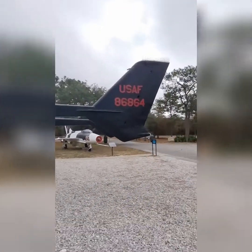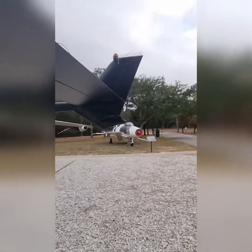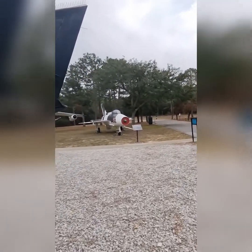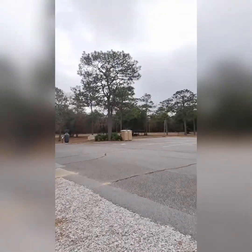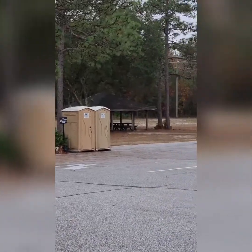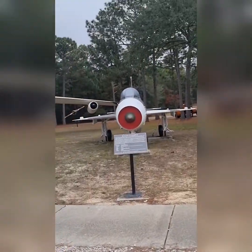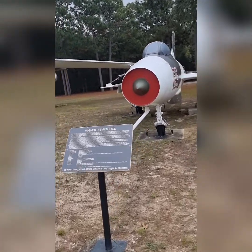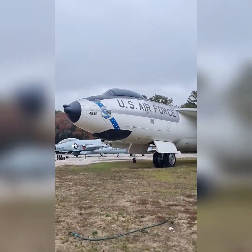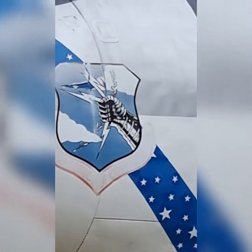And it looks like, yeah, they have picnic areas out here also. So you can come out here and walk around and have lunch, if you wanted to bring something to eat. They have porta potties out here. And they have picnic areas out here. So you can come out here and just make a day of it. You can bring some lunch and have lunch and walk around the museum.